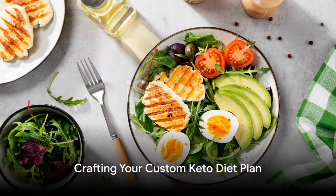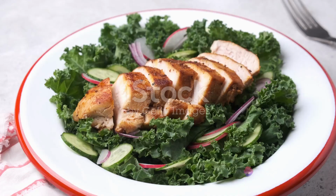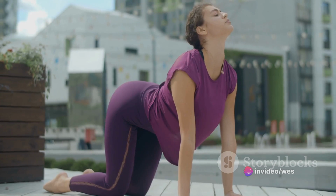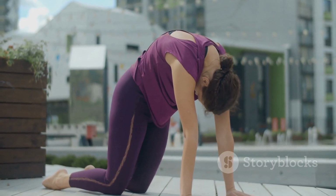Once you have all this information, you can begin to craft your custom keto diet plan. This involves creating a meal plan that includes a variety of foods to keep your diet balanced and enjoyable. This plan should be flexible, allowing for adjustments as your body changes and your goals evolve.